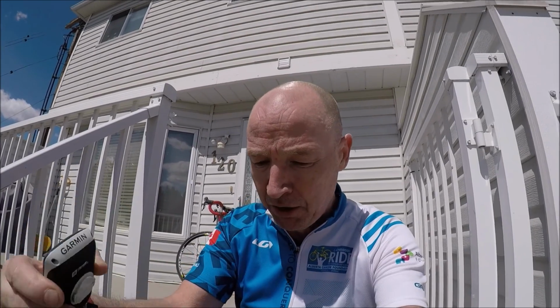But a great day in the saddle. I think this is the earliest I've ever done this ride, so I think I might be a little bit ahead when it comes to my fitness at this time of the year. So that's good to know.